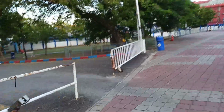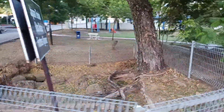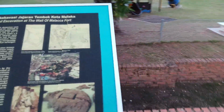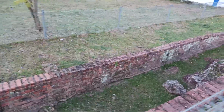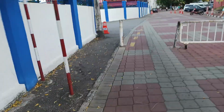There is a signboard here, fortress alignment. So this is the fortress alignment. This is the fortress alignment. So actually the fortress goes along this line here.